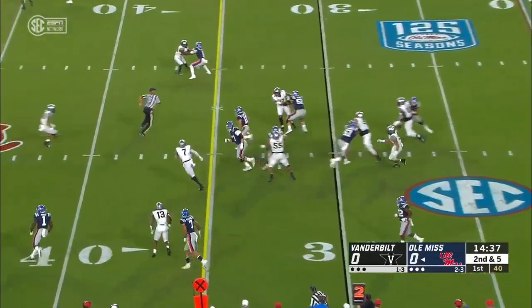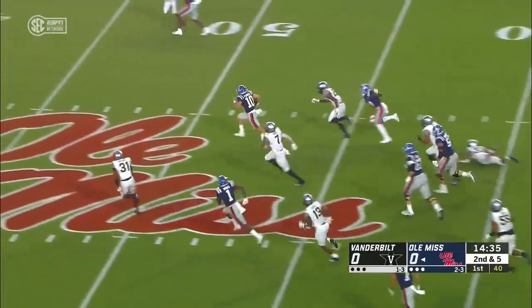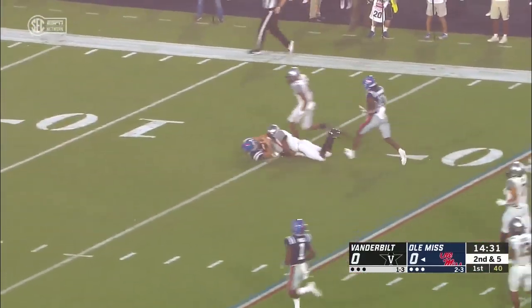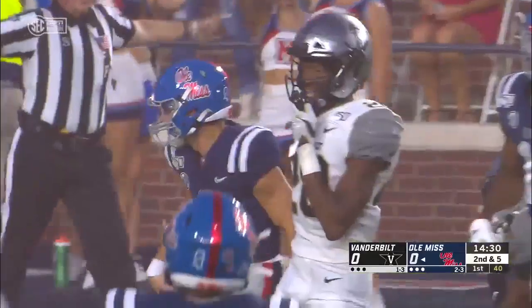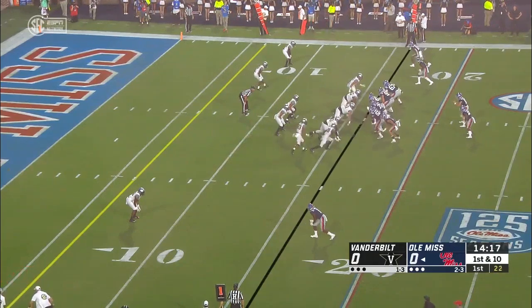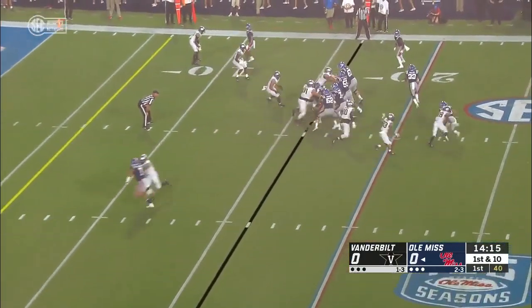Fakes the pitch and Plumlee takes it straight ahead. He's got a first down and plenty more. Here's the world-class speed from John Rhys Plumlee. And it's a rip of 53. The reason he trotted out there first tonight for Ole Miss at quarterback. Longest play of the season for Ole Miss.